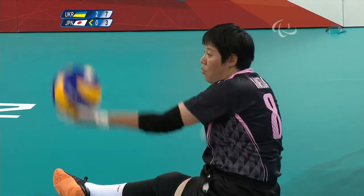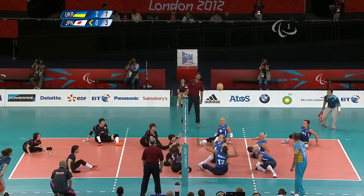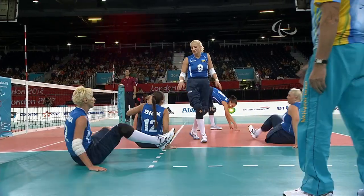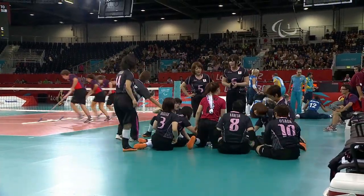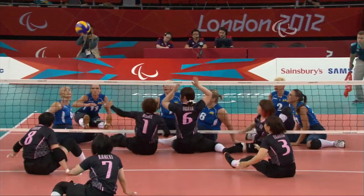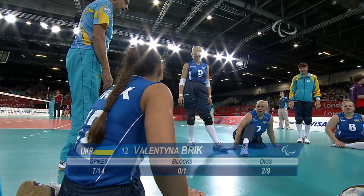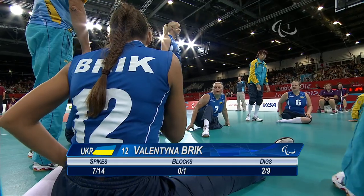And the Japanese have just started to take a bit of pace off the serve and try to make the Ukrainians work a bit more by giving them less pace to put into their shots. Set up and the spike from Brick. Timeout called, and Japan not really able to stem the flow of Ukrainian points. Udina there, always putting the Japanese under pressure. And the second set finished well by Brick. Seven spikes and two digs, showing how much hard work she's been doing around the net.